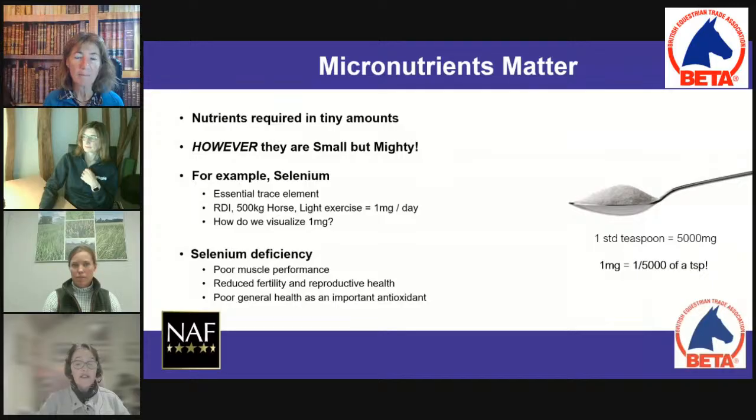And why is that? It's because selenium is part of the horse's antioxidant pathway. So actually muscle and fertility are just two examples. Selenium is part of that antioxidant chain, which is dealing at a cellular level in every cell in the body. Selenium's helping to deal with these free radical toxins when they are produced. So it has a really important role to play, even though it's required in tiny amounts.